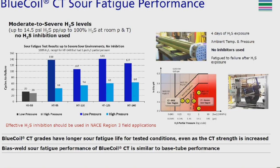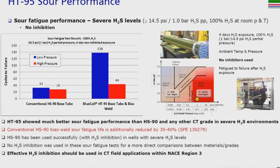Now, even though we have a really good performance under sour conditions, by no means are we recommending that the pipe is used without any type of inhibitors or scavengers. The reason why we test the pipe without inhibitors or scavengers is to test the worst possible outcome in a field. So if for whatever reason you're running your operation and you have a problem with the inhibitors and the scavengers, you know that the pipe is not going to fail catastrophically as it would in the case of a conventional coil tubing.